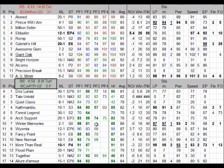How can you tell me that Winter Memories is 13 times better than More Than Real? I mean, what was the public thinking in that case? Who knows? But number 1, they didn't have the grid, and number 2, they probably just dumped all their money on the best late runner in the field, which they usually don't even know who it is. And I'm going to show you that in the next race.